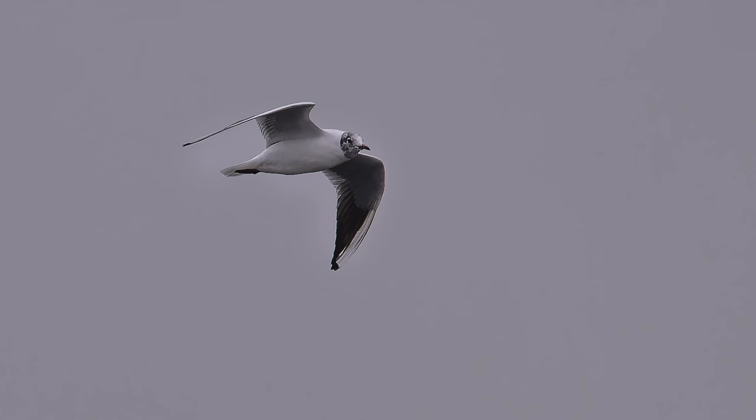This is probably due to the fact this gull was quite a long distance away, and I didn't get the shutter speed quite as high as I should have done. It was 1/800th of a second. I could have put the ISO a little bit higher because it was at 500, but I was trying to reduce the noise at the time. But this is still the worst image that I got.